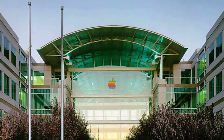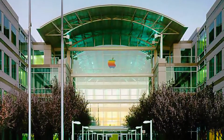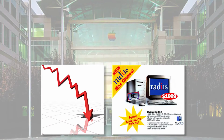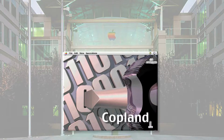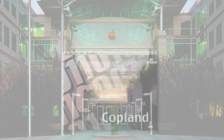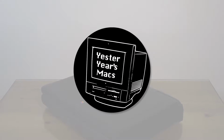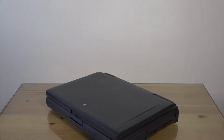It's 1995, and things aren't all that rosy at One Infinite Loop. Sales are in freefall, clones are saturating the market, and the development of a modern operating system is going nowhere. The story has been told many a time, so today on YesterYears Macs, we're going to delve into a product that I think defines this low point in Apple's history rather well.